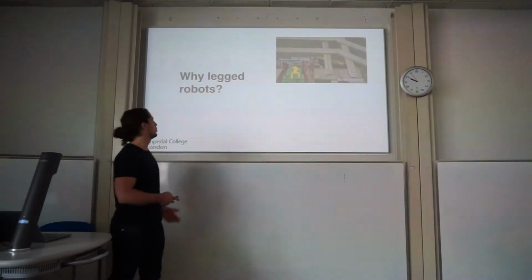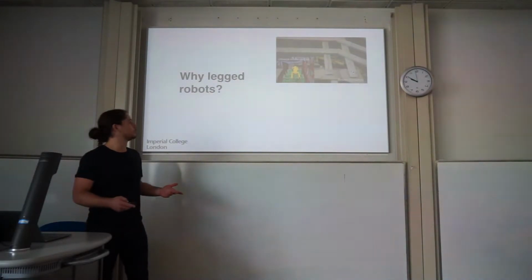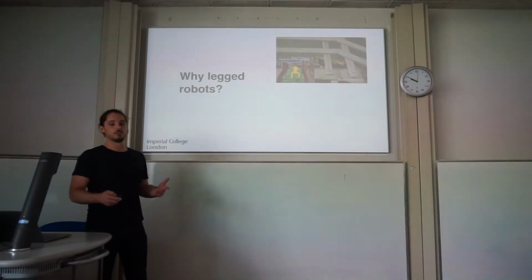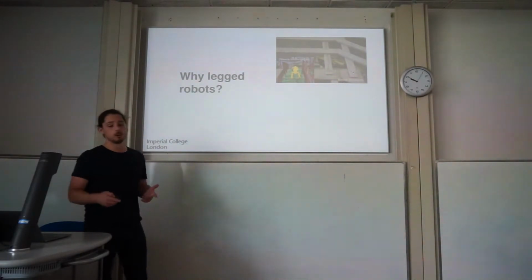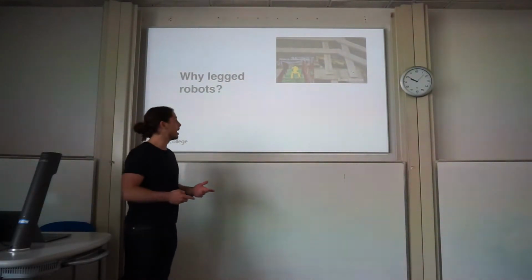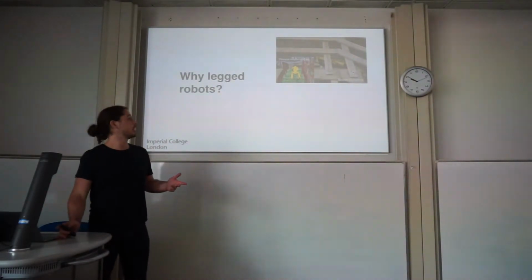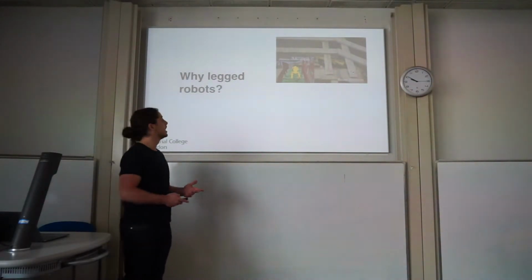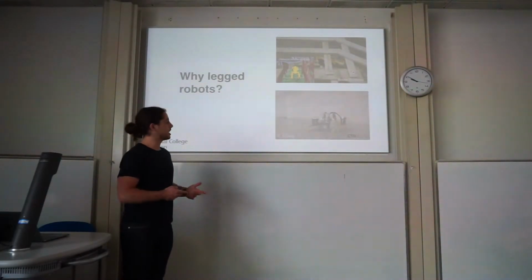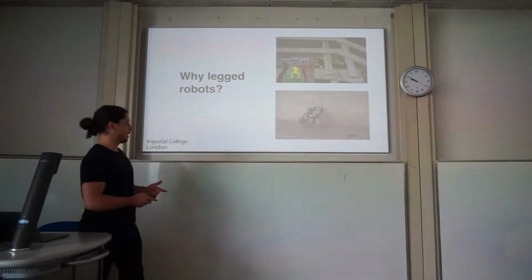But the question is, why legged robots? Quite simply, legged robots are able to traverse or navigate terrain that would have seen previous traditional robots such as wheeled and tracked robots fail. Of course you can design task-specific robots, such as tracked robots specifically designed to go over stairs, or robots which have two massive propellers attached to them allowing them to fly over walls.